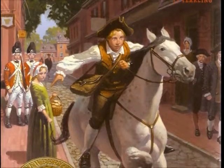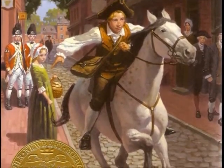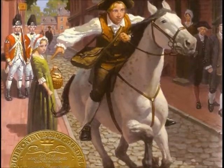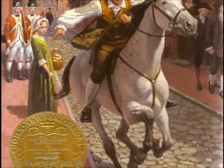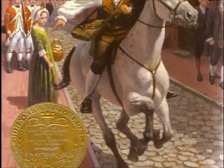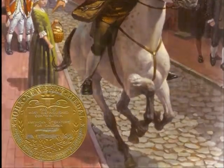The boy's shirt is clean and white, as are his stockings. His shoes are neatly buckled with vest and breeches in coordinated colors. Like Witch of Blackbird Pond, Johnny Tremain bears the seal of the Newbery Medal, thus assuring readers of the book's merit, though the cover art might raise some questions in scrupulous observers.